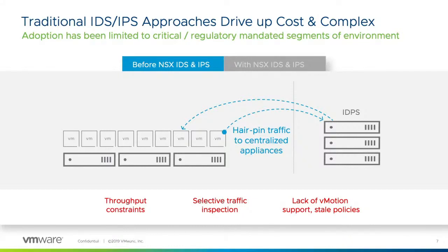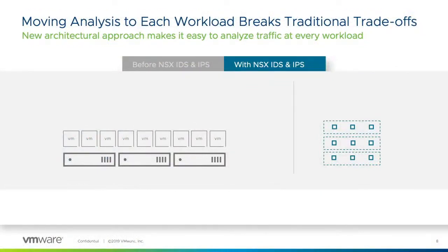So with an IDS and IPS, we grew accustomed to inspecting only a small fraction of the data center traffic. It of course lacks any context of the application because at the end of the day it is a network appliance, so it has no visibility into those applications and the architecture, and most of the time it does not support vMotion. So let's take a look at what we're doing differently with the distributed architecture and how we solve the issues of scale, coverage, and complexity.